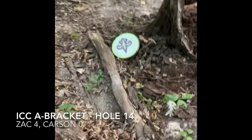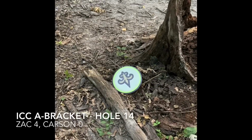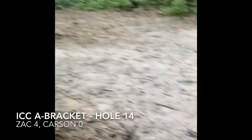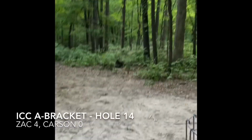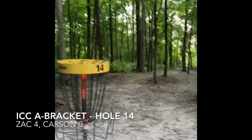This looks like he's got his New Orleans Saints stamped. I'm guessing that's a buzz. I'll ask him when we get up. That's what he needed. All right, so Zach is back over there in the woods. Carson is about, we'll call it 12 feet. So I think this might be the first hole that Carson takes of the match. So we'll keep it live here.